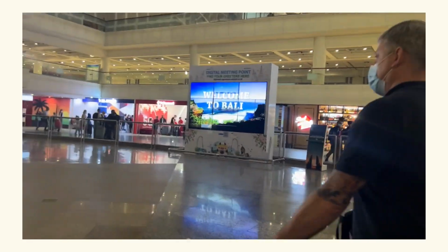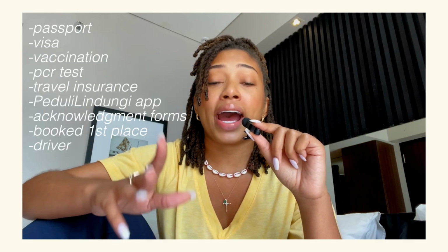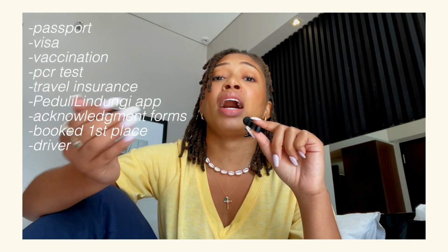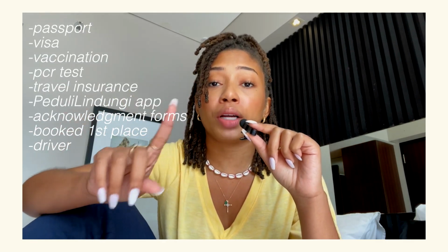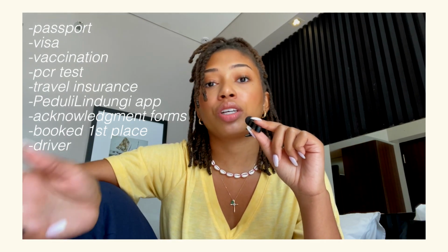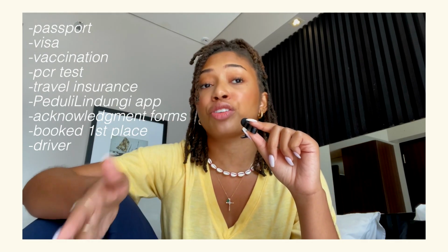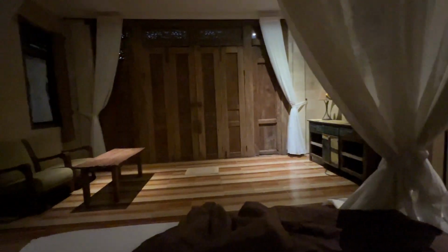I had a barcode that it provided after I finished, where I was able to cut through the line, and they scanned my barcode and I was able to officially get to customs, I believe is where I went next. Also, I booked my first place while I was still in the US. I booked it for 1 week just so that I can get comfortable. And I also booked my driver, which was provided by the place that I booked because they had a driver available. They just picked me up from the airport and then took me to my first stay. And this was all on Airbnb.com.